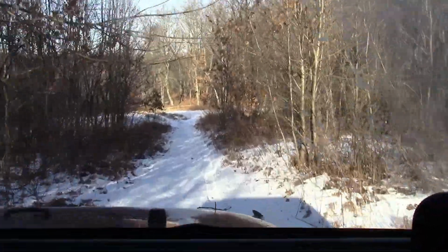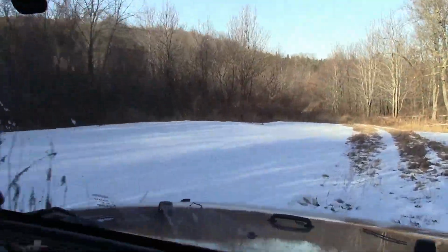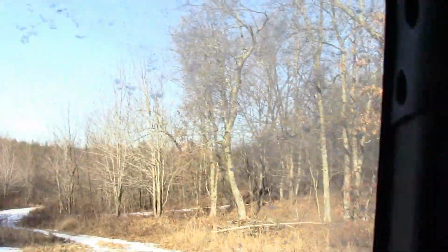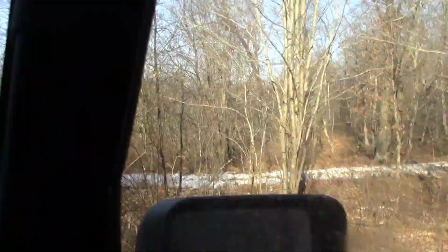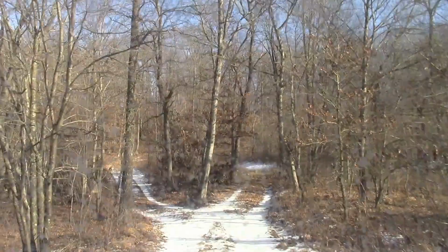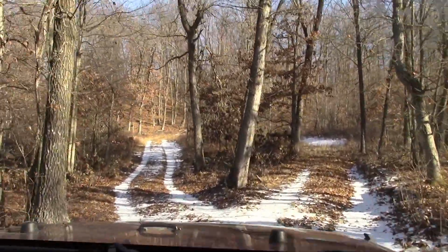Coming up on that clearing. So open here and open over on here. And then there's that little road right up ahead. I don't know how far back that goes. It looks like it tees. Maybe we'll back up and head up there. Left. Okay, we'll go to the left.